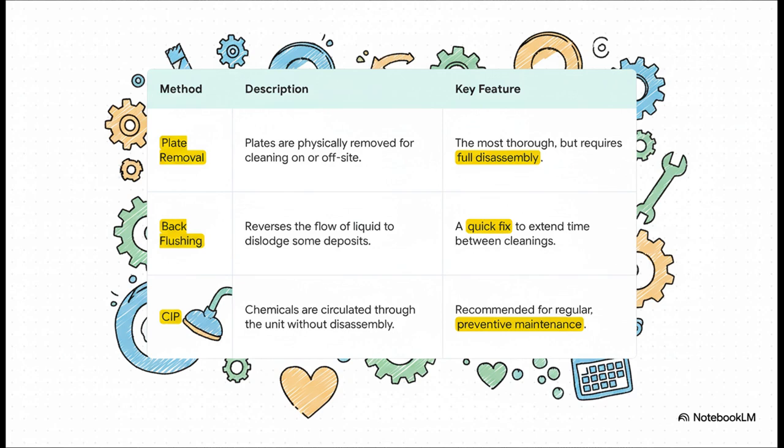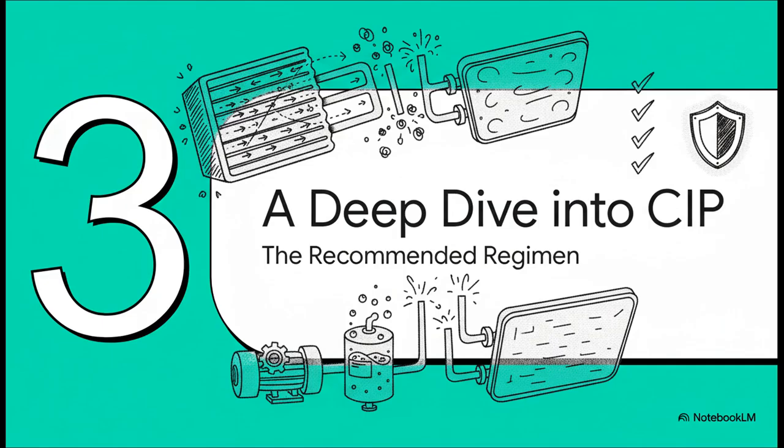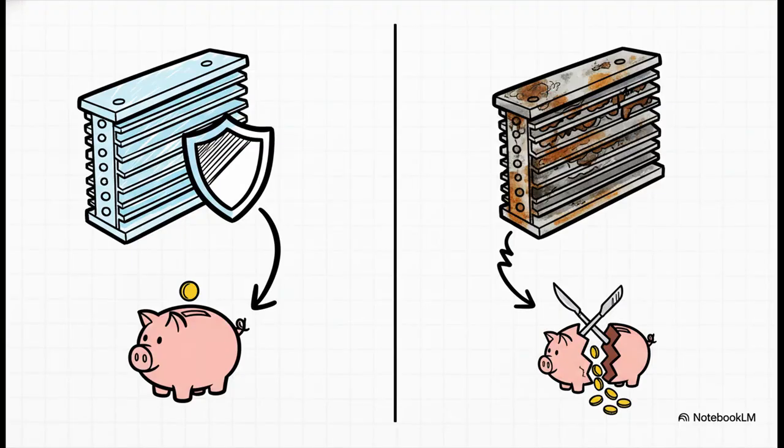And then there's CIP, or cleaning in place, which is really the equivalent of preventative care. And since preventative care is almost always the best strategy for long-term health, we're going to focus on the most recommended regimen of all, cleaning in place, or CIP. So why is CIP the go-to? Well, it really all comes down to efficiency and longevity. It's the most economical way to keep things running at peak performance and to avoid that really expensive major surgery down the road. It really is the cornerstone of any smart maintenance program.